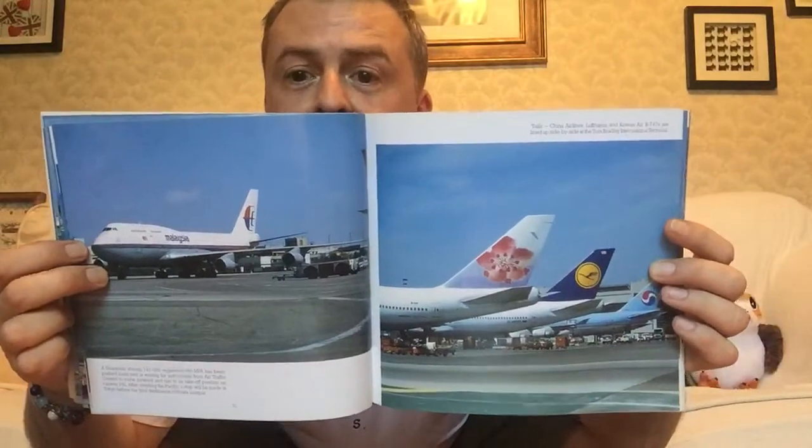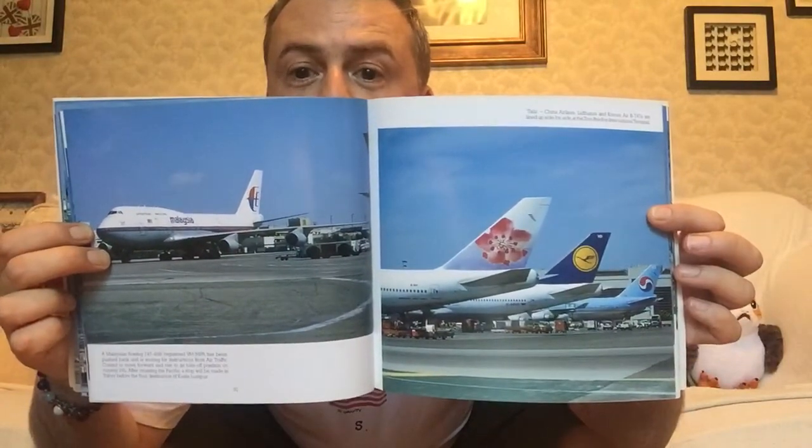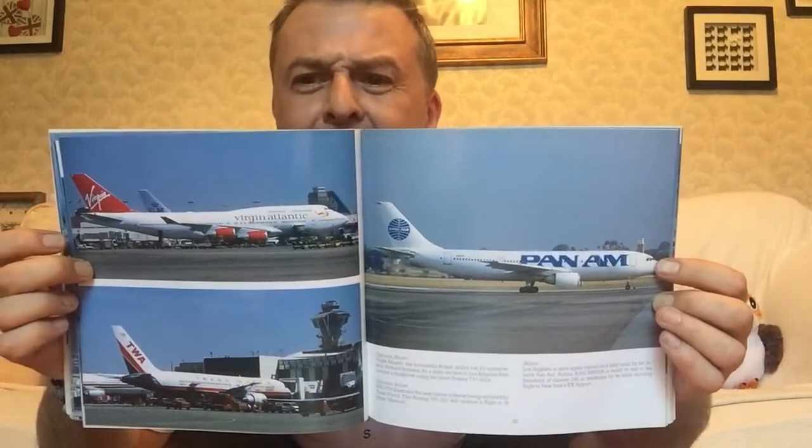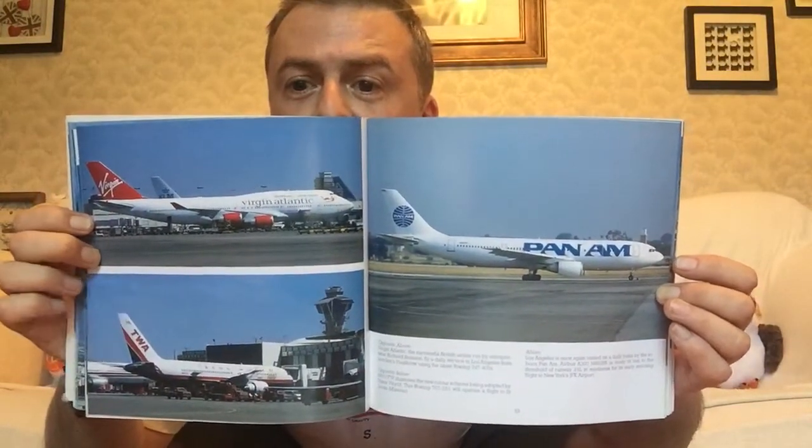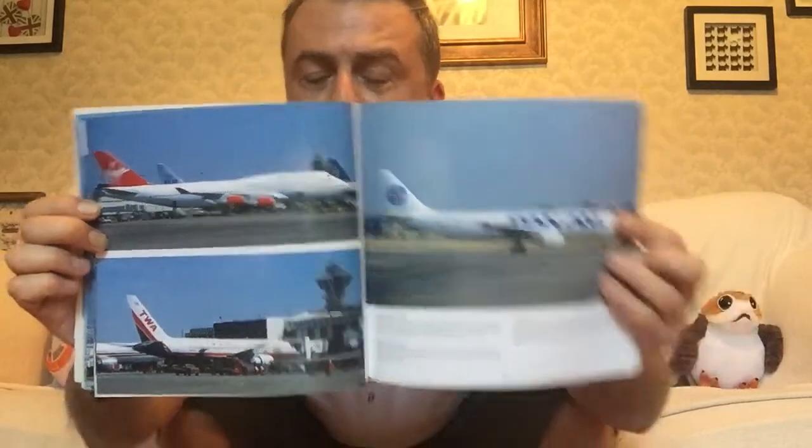Malaysian 747, and here's some nice tails, Lufthansa, Korean Air and China Airlines. A Pan Am A300, I think this is the relaunched Pan Am. And there's Virgin in its old livery, and there is the new TWA livery on, I think that's a 767 or a 757? 767.